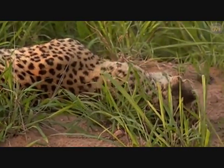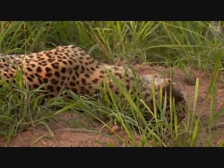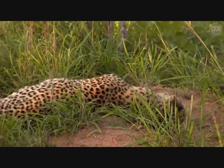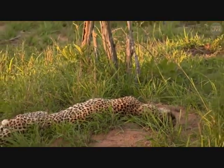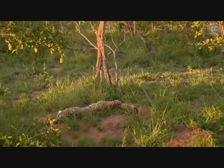Right, Mvula looks as though he's gotten himself into a place where he's going to sleep even longer and take it very easy. So while we sit here and hope that he'll give us one last show and pop his head up, let's go back across to Steve, who I believe is slowly starting to meander his way back to camp.